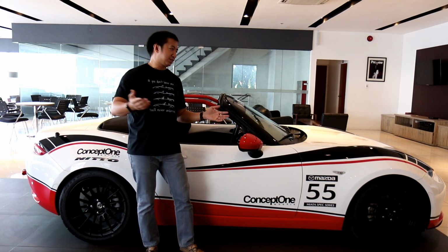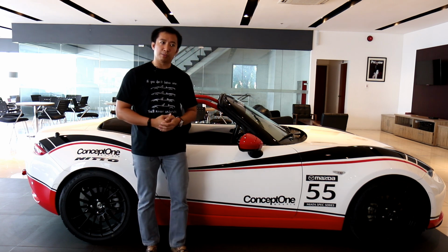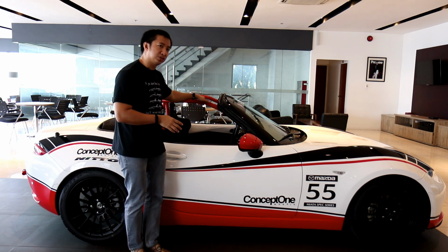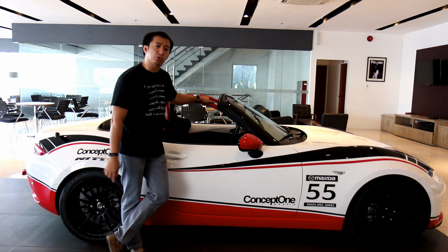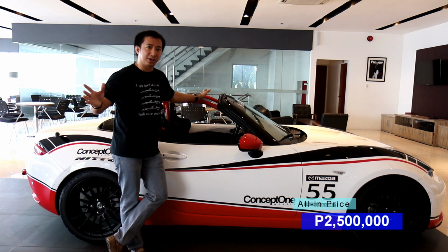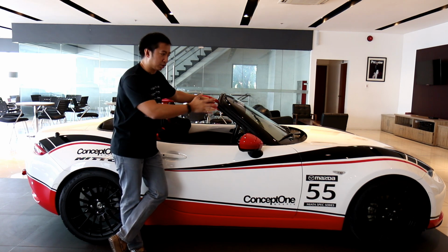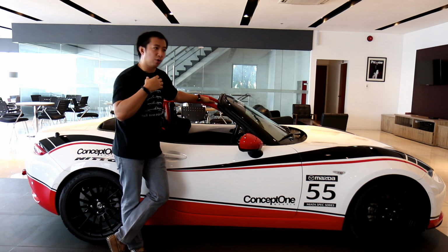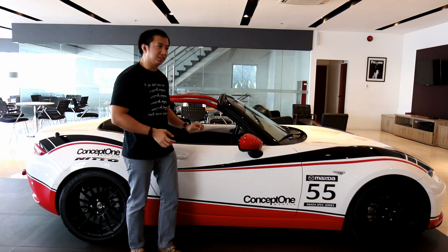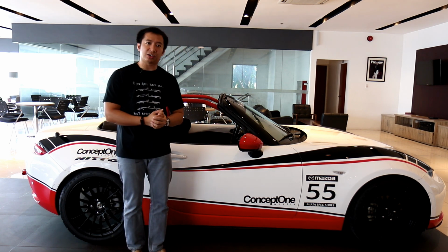So how much does this Miata Spec MX5 race car cost? Well, you can head over to Mazda Makati because they are the only dealer that is now authorized to sell these babies, and they go for 2.5 million pesos. Now if you're thinking, wow, that's a lot of money for a manual transmission MX5, well, take heart, because look at it. You've got all your upgrades. You got your wheels, your tires, your suspension, your racing seats, and the roll cage, and all these little bits and pieces, including all the stickers.